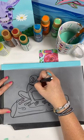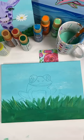Okay, so you don't have to do it this way. You can trace the whole thing and all that if you want to. That works too. So however you want to do it works fine. I'm going to get a new little palette so it's clean for y'all to see. Makes it easier.